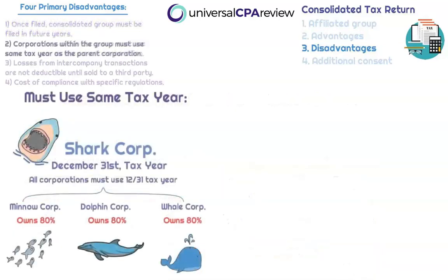Next disadvantage, corporations within the group must use the same tax year as the parent corporation. All right, so if Shark Corp is using a December 31st year end, then all corporations within Shark Corp's consolidated financial statements must also use a December 31st year end. Okay, so why would that be a disadvantage? Well, what if they acquired over 80% sometime during the tax year? Right, let's say they acquired it in May. Then it might not be entirely reflective for tax reporting purposes.